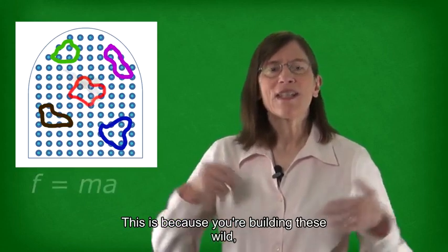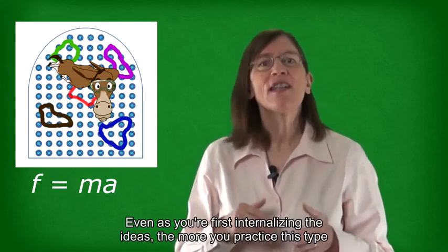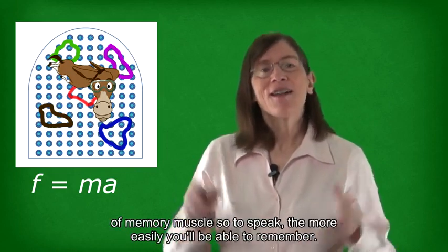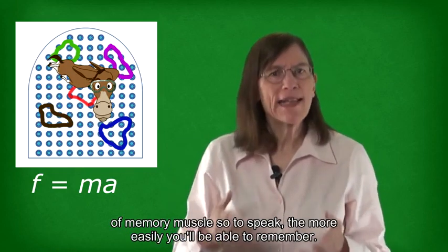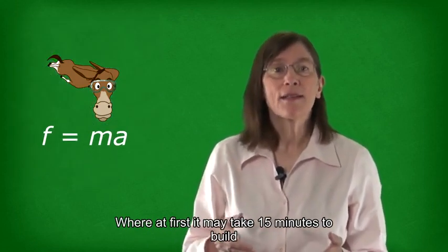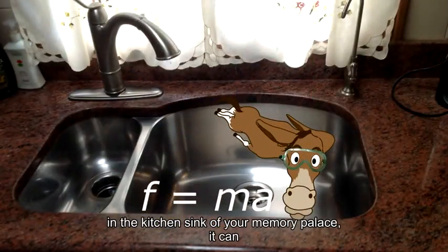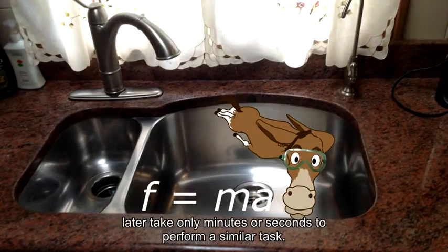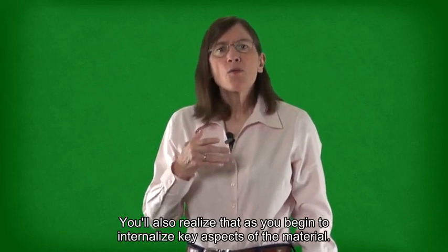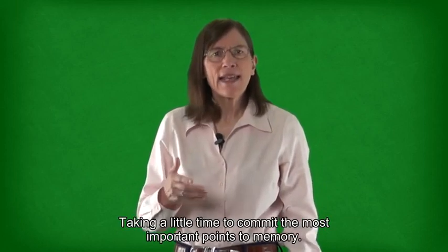This is because you're building these wild, unexpected possibilities for future connections early on, even as you're first internalizing the ideas. The more you practice this type of memory muscle, so to speak, the more easily you'll be able to remember. Where at first it may take 15 minutes to build an evocative image for an equation and embed it, say, in the kitchen sink of your memory palace, it can later take only minutes or seconds to perform a similar task.